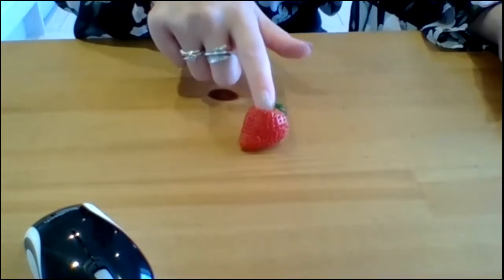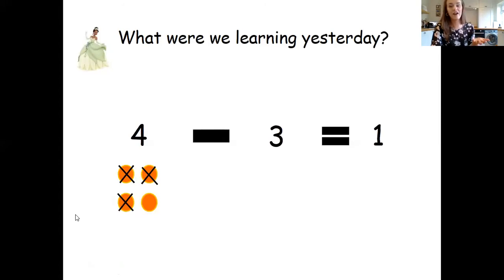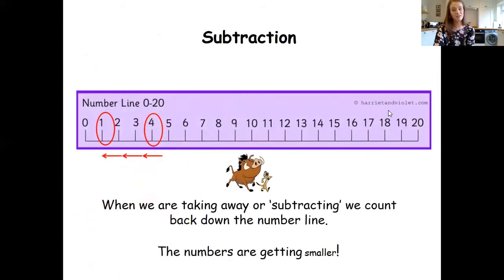That left us with 1, just like we counted with the dots. Fantastic. So let's have a look at what that might look like on a number line as well. So there we go, that's what we did together. 4, take away 3. We crossed out 3 of our 4 dots, and that left us with 1.